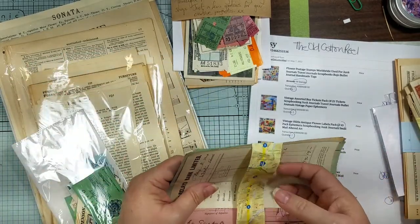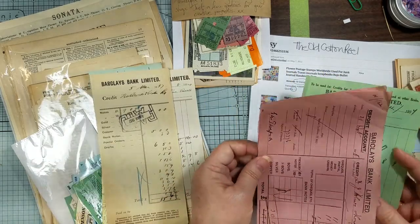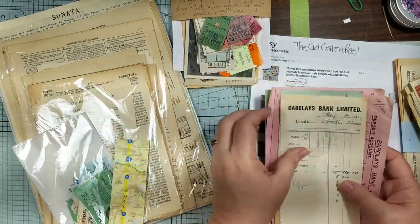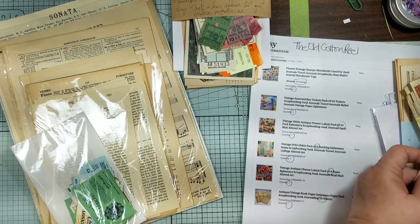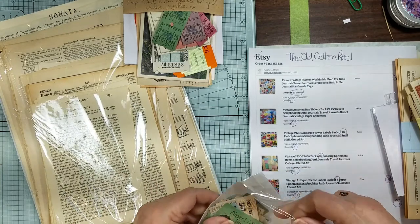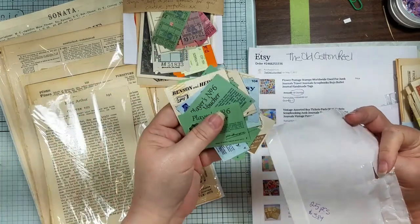Okay, and then we have some bank things from the banks. I think there's 5 pieces in here. It looks like 6. Some deposits and some credits. Good grief, and little girl barking. These are some old, I don't even know what these are. Old vouchers, like cigarette vouchers. I just thought those were pretty. Oh, there were 25 pieces in here.